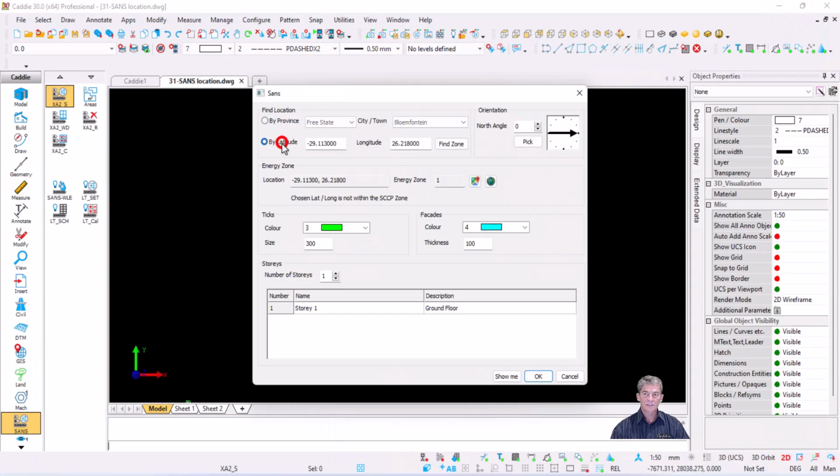My second exercise is going to be by latitude, longitude. So I'm going to make use of Littleton's coordinates. It's going to be minus 25.852963, and my longitude is going to be 28.201996. So as soon as I say find zone, now we look and see what happens with the energy zone. Caddie will update.